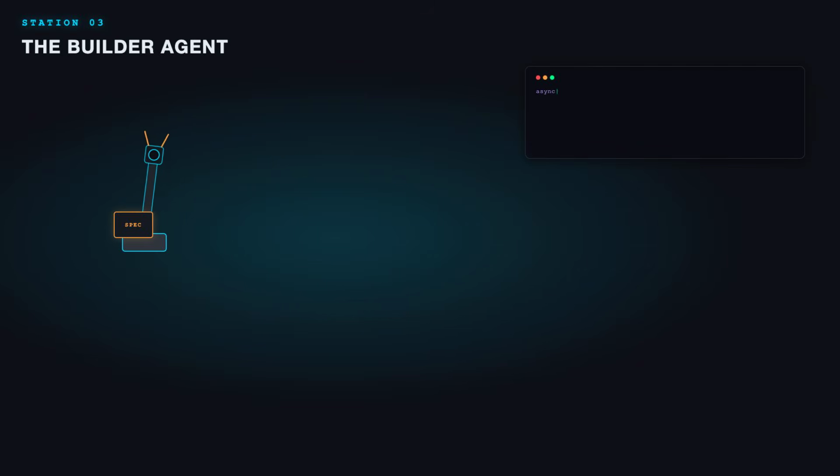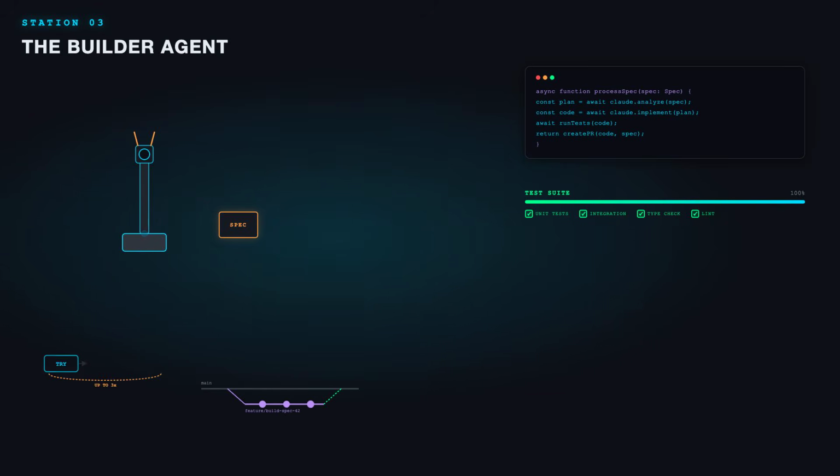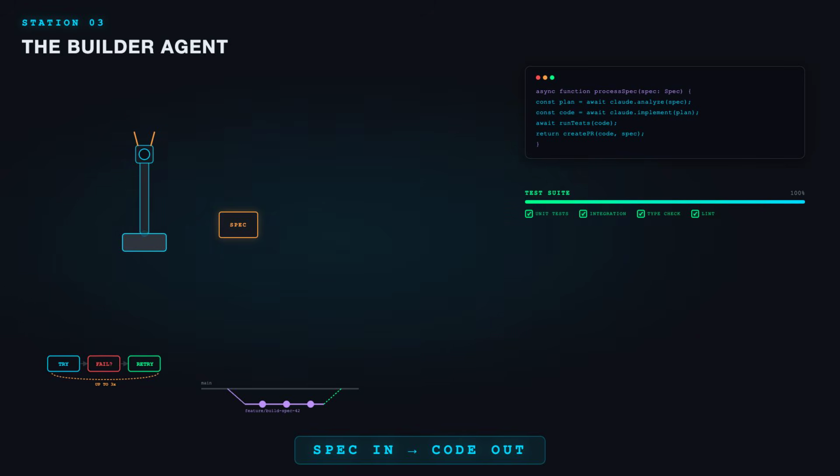Station 3, the builder. This is the muscle of the factory. It picks up the scout's spec, creates a Git worktree. That's an isolated copy of your repo on its own branch. And then it builds exactly what the spec says. Nothing more, no scope creep, no "while I'm here" refactors, no creative interpretation.